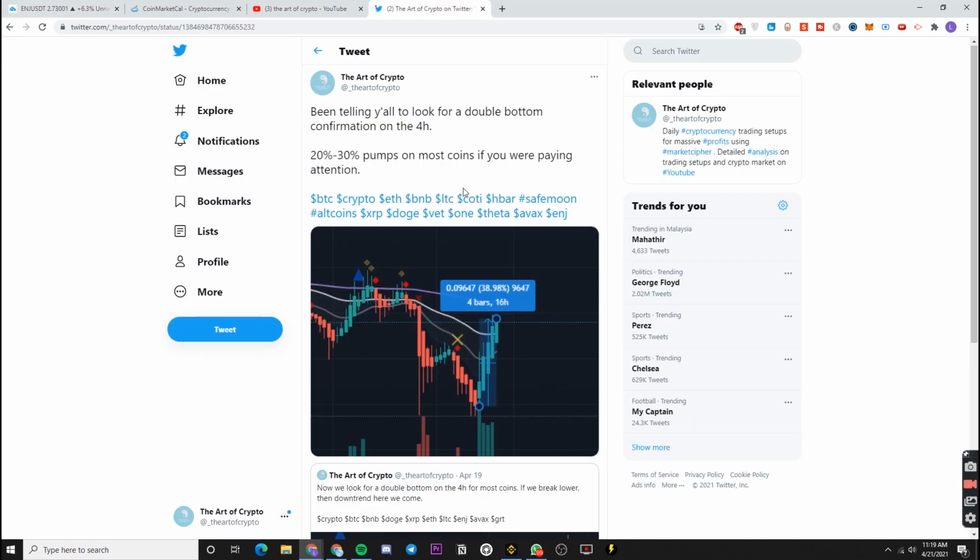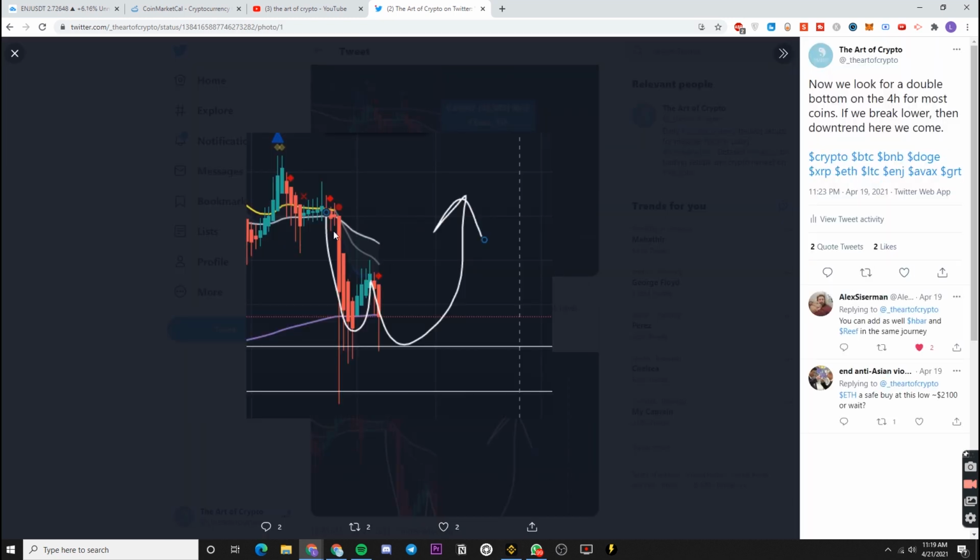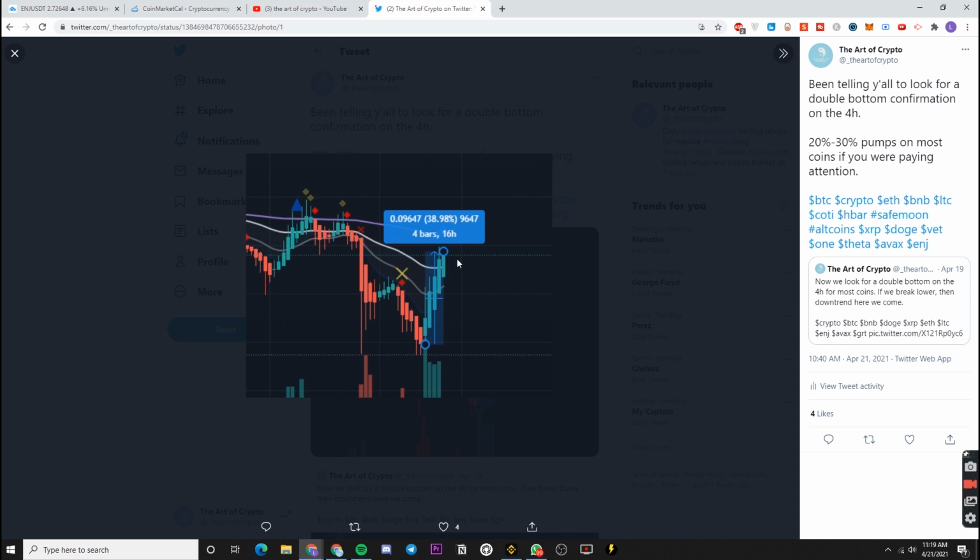Not only that, but 2 days ago, I was telling you guys to look for a double bottom for most coins, and this is what I was looking for. Yesterday, this is exactly what we got. 20-30% pumps on most coins if you were paying attention.